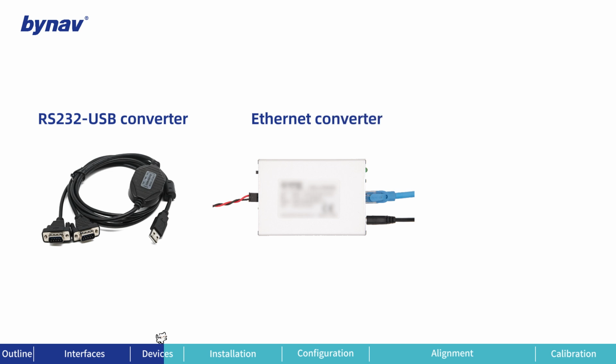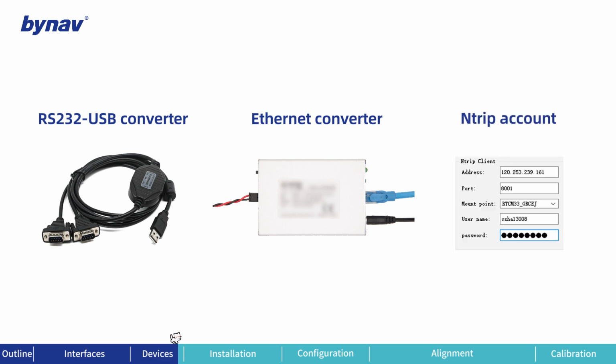If you choose to connect with the computer via the Ethernet port, you need to prepare an Ethernet cable and an automotive Ethernet to industrial Ethernet converter. Welcome to contact us for purchase of the converter. Also, please make sure you can access our RTK correction service, for example a valid account.